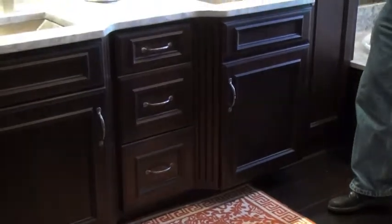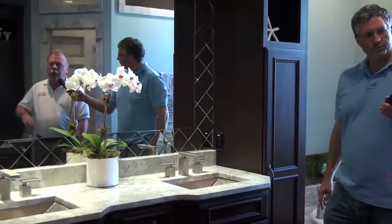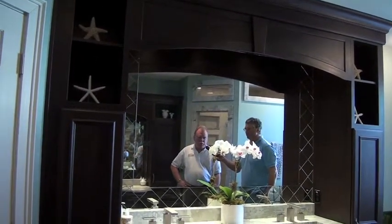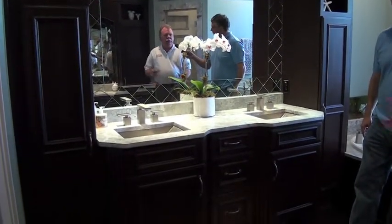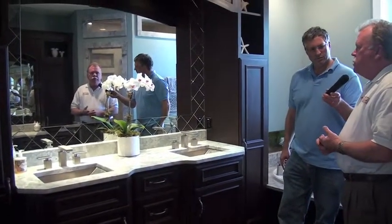These towers are getting more and more popular, aren't they? Mm-hmm. Yeah, we do a lot of those either on the side, and a lot of times we're doing towers in the middle between the lavatories as well, or the cabinet that sits down on the countertop, and that's a real popular look these days, and gives you a little extra storage for your linens, your towels rather, and your toiletries.